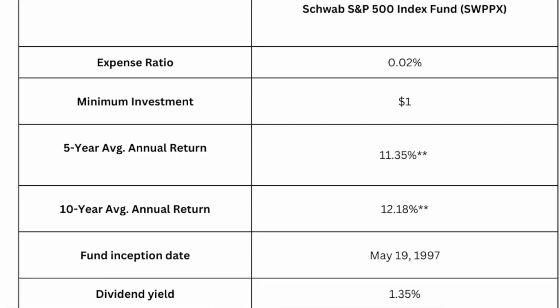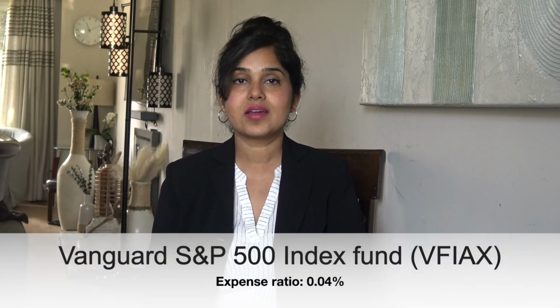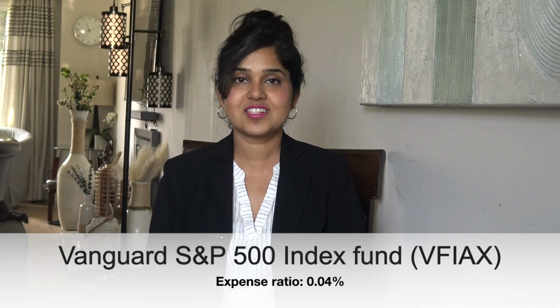Just like the previous one, this fund has no minimum investment requirement. This makes it an excellent option for early stage investors looking to access large cap holdings without the stress of choosing individual stocks. Lastly, we have Vanguard's S&P 500 Index Fund, one of the biggest names in the industry.